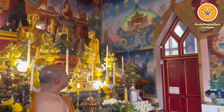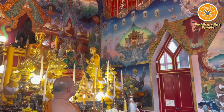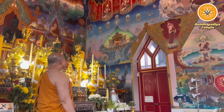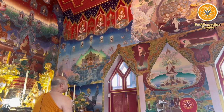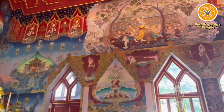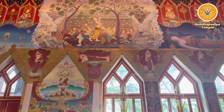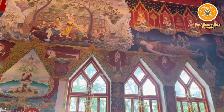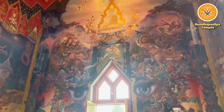And now I would like to tell you more about the paintings on the wall. When you visit the Buddhapadipa Temple, you will see the paintings on the wall, or mural paintings. In this shrine room, the paintings tell us about the life of the Buddha: when his mother conceived, when his mother was pregnant, and then when he was born on the full moon day of the sixth lunar month under the cedar tree, approximately in 623 BC. Then at the age of 29, he left the palace, until he was 35 years old, and then he achieved enlightenment and became known as the Buddha.